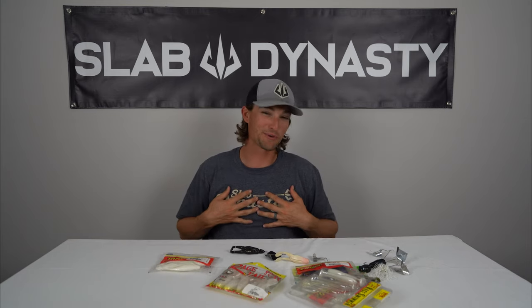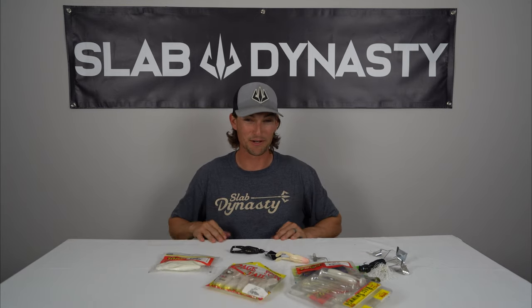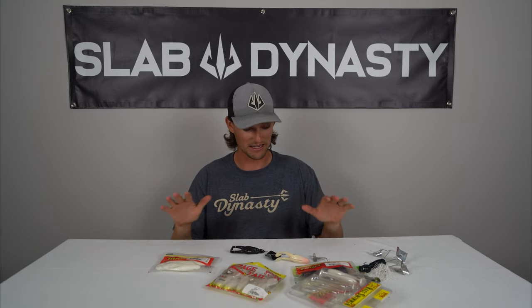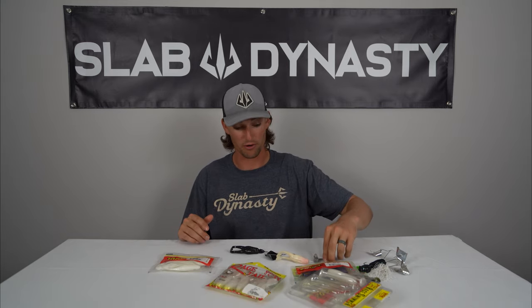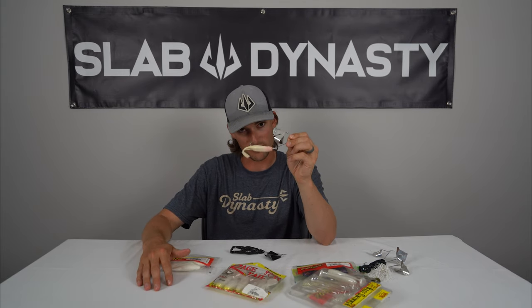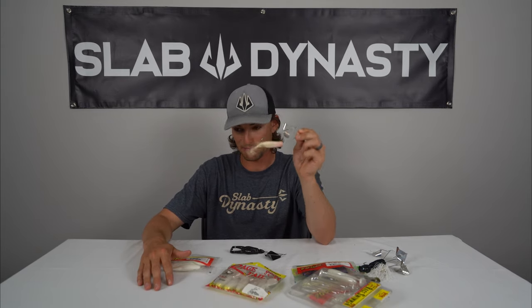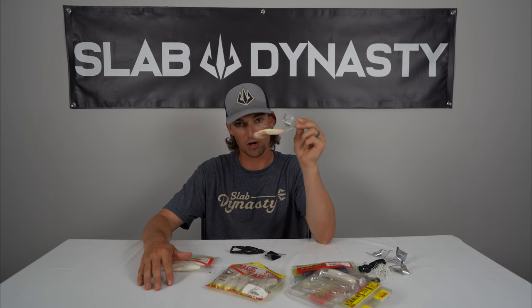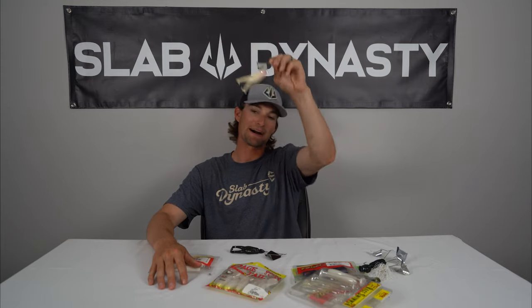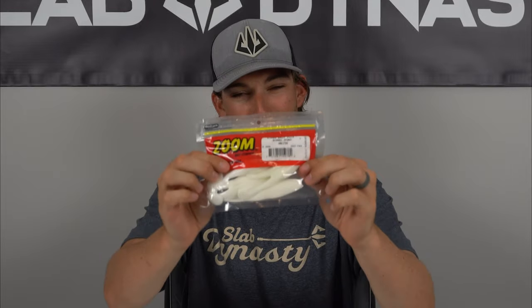But in my humble opinion, again, I'm no pro, guys, but I've been doing this for a little while. Buzzbait is one of my favorite techniques. It's probably my favorite topwater to throw. And I couldn't imagine fishing a buzzbait without a horny toad on there. It allows me to skip this thing and put it in all kinds of situations where I couldn't put other baits. So that, in my opinion, is the single best buzzbait trailer out there, the Zoom horny toad.